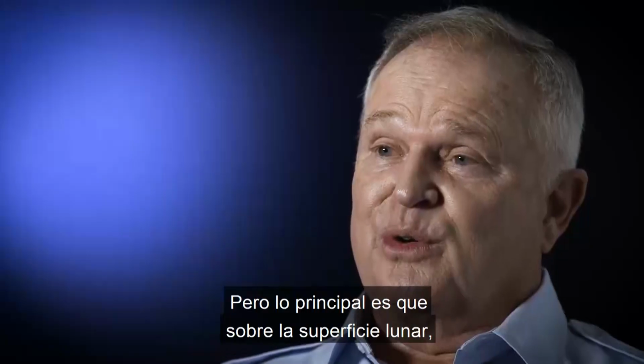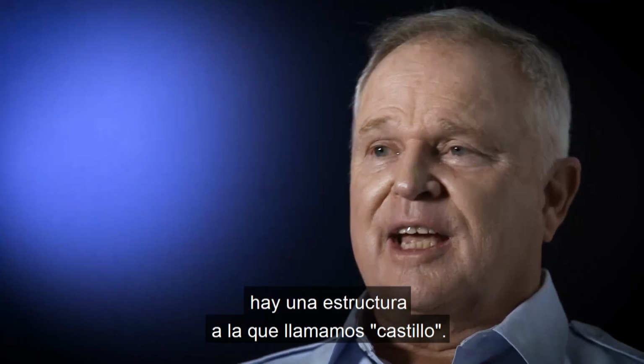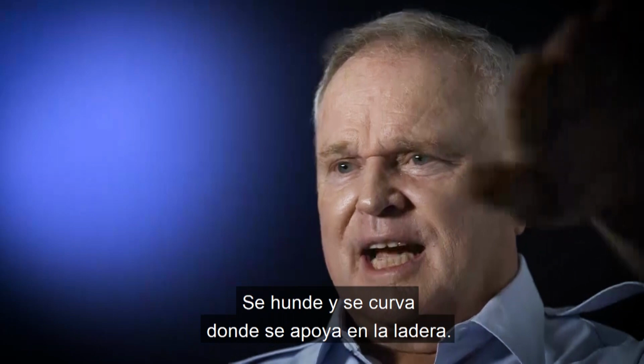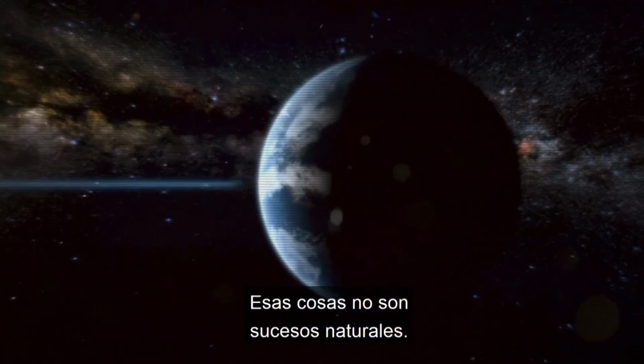But the main thing is, suspended above the lunar surface as high as 5 miles, there's a structure we call the castle, and it is actually being supported by a glass supporting rod. So that thing is just hanging there in mid-space. And on Apollo 15, there's a giant beam leaning up against the side of a mountain, and it sags and curves where it's leaning against the mountain. Those things are just not natural events.